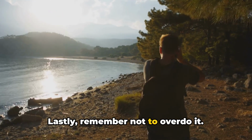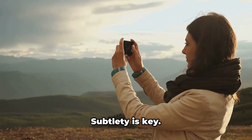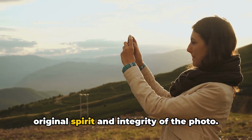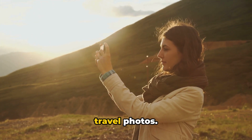Lastly, remember not to overdo it. The goal of post-processing is to enhance the beauty of your travel photos, not to completely change them. Subtlety is key. Make your edits, but always keep the original spirit and integrity of the photo. Remember, a little post-processing can go a long way in enhancing the beauty of your travel photos.